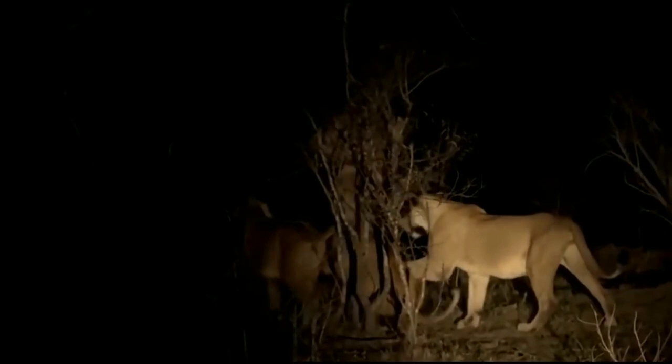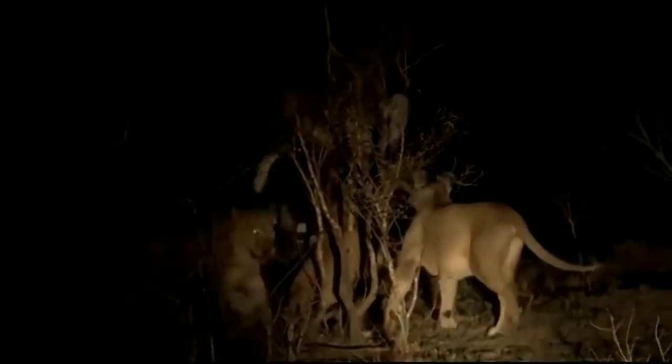We've just arrived on the scene, and oh my goodness, what a scene to be greeted with. The Nkuhumas on top of the buffalo, and this is not at all easy for us to watch. It's always incredibly, incredibly difficult.